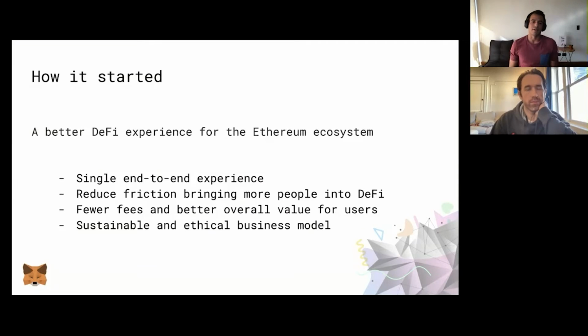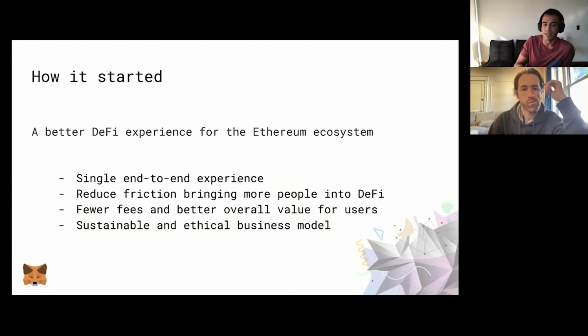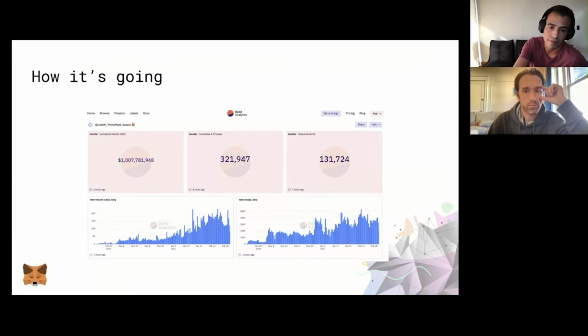So this started as we wanted to give a better DeFi experience to the Ethereum ecosystem in a single end-to-end experience, to reduce the friction that interacting with different protocols can produce. We wanted to give fewer fees and better overall value to the users, and in the same way build a sustainable and ethical business model for Metamask and Consensus. And this is how it's going right now.